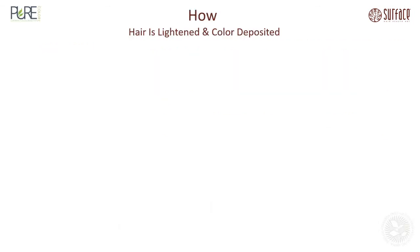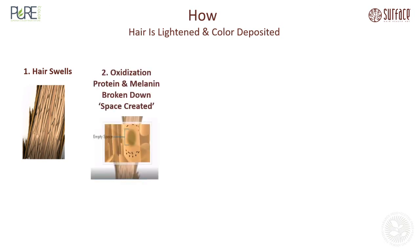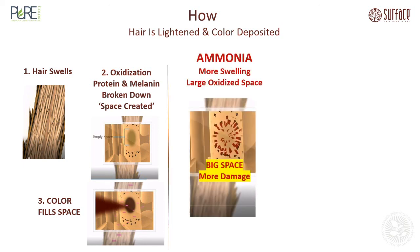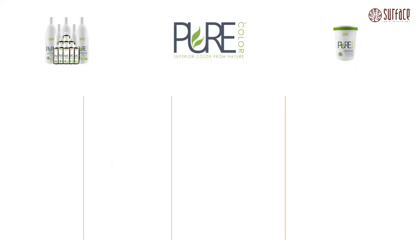Now, first of all, hair is lightened and color deposited. How? It swells. At that point, oxidization must occur where protein and melanin are broken down for a space to be created, and color fills the space. Remember, on curly hair, we have to be so gentle in the swelling and the oxidization. With ammonia, there's more swelling, there's a large oxidized space and more damage. In ammonia-free, there's less swelling, small oxidization, and better condition.